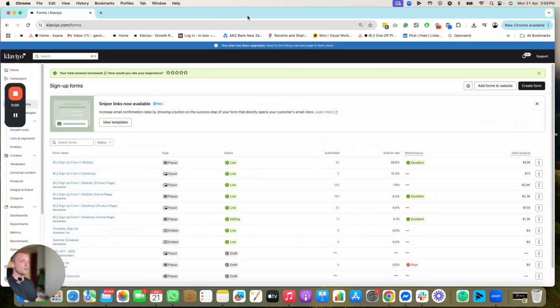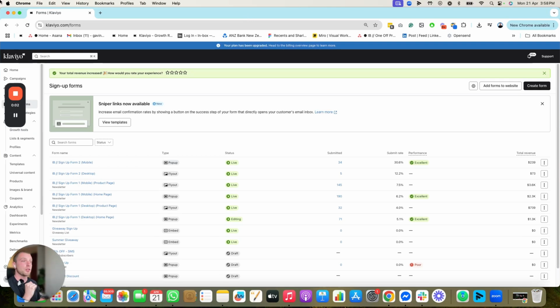So these are some tricks that you've probably never heard of when it comes to email marketing. I'm gonna start at the start of the customer journey, which is the sign-up form process. The easiest way that you can increase your on-site conversion rates is to do the following. As you can see here, we've got amazing conversion rates across all of our sign-up forms, well above industry standard. But how we do this is the following.